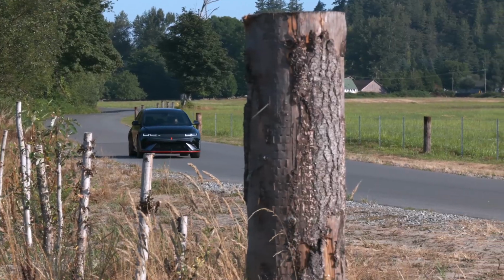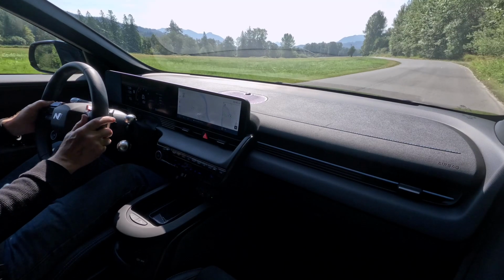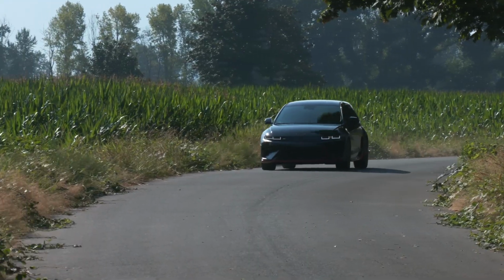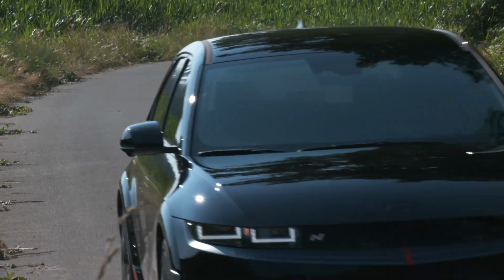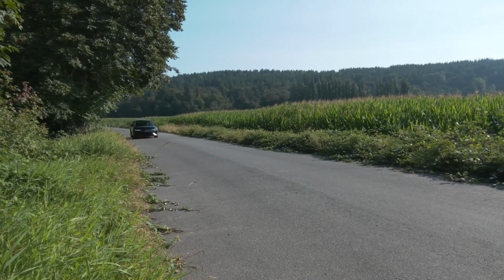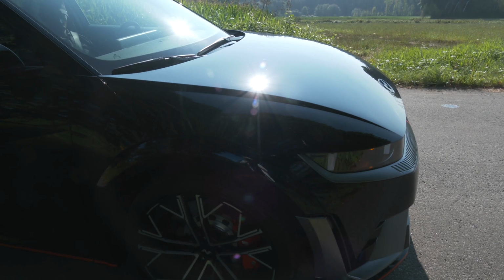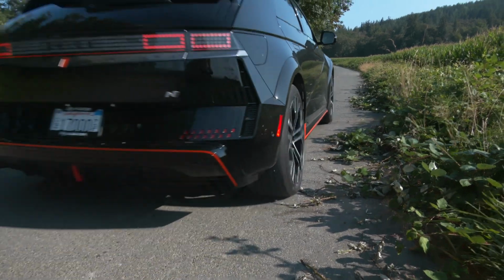Being quiet on the outside is a huge advantage. The world and law enforcement will be oblivious to any tomfoolery. 5N is a stealth fighter. Upgraded brakes are the real thing. This weighs nearly 4,900 pounds, and it stops right now with perfect pedal modulation.